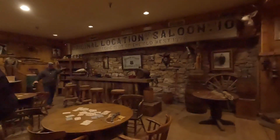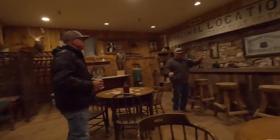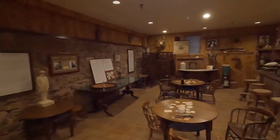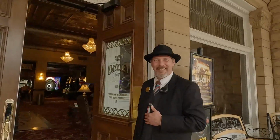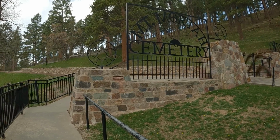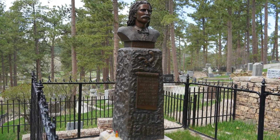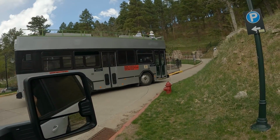Is this really it? We were conversing with another guy. He goes, well, this is where they say, because the whole city had burned down, so they don't exactly know where it was. They have a lot of memorabilia there, a lot of neat stuff, actually something to see. You can do a little bit of gambling in there, and some of the old houses are up there. Another neat thing you're going to want to do is Mount Moriah Cemetery, where Wild Bill Hickok was laid to rest with Calamity Jane. They take a tour bus up there. Don't take the tour bus up there.